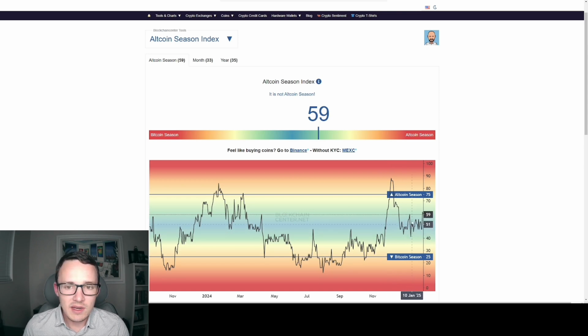So, pretty neutral overall. And I think the market is indicative of that. Everything's kind of going up, everything's kind of going down, everything's kind of going sideways. Things are just rotating in and out of what is actually making the run at any given time. So, things looking pretty good there.